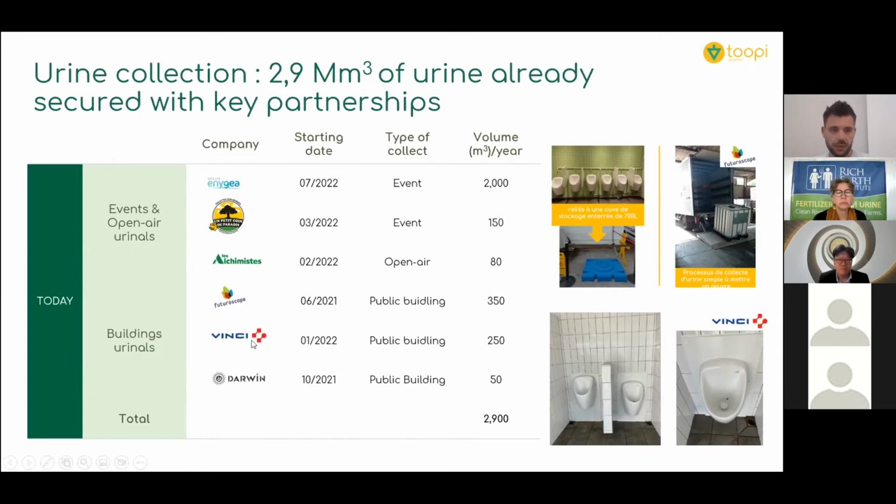And we have also another interesting partnership with Vinci Autoroute, which is one of the main concessionaires in terms of gas stations, and there are lots of issues coming from urinal management in the gas stations. So through this contract we transform the toilets with waterless urinals and collect the urine at the end, to finally obtain an amount of roughly 3 million liters of urine collected in France.